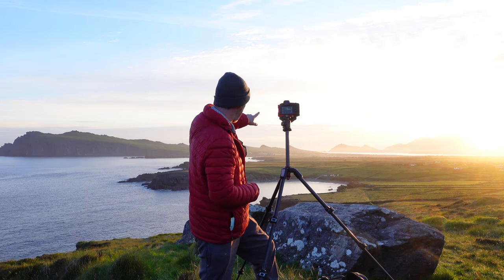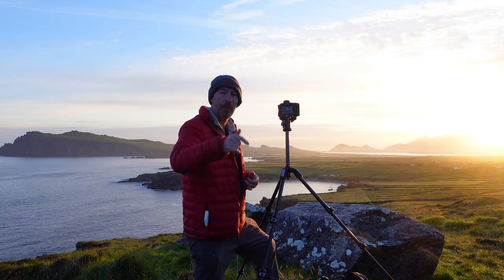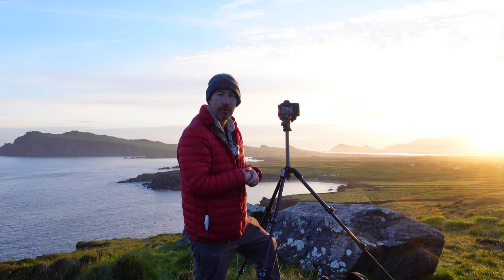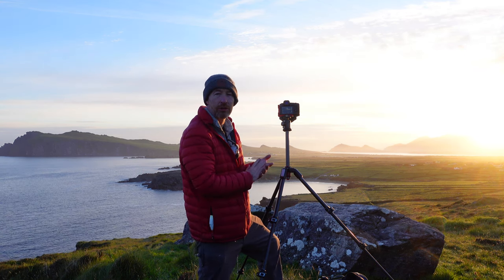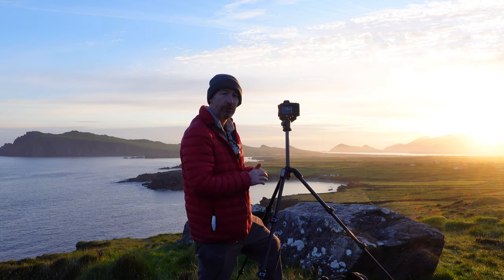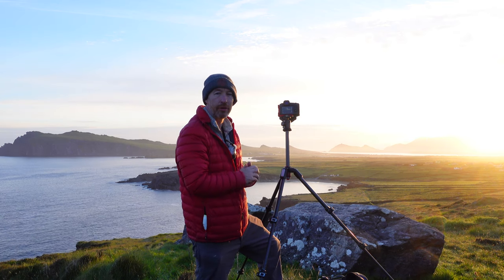I'm going to see what happens here in relation to these compositions, and then I'm going to pop up behind you and shoot back out towards the other islands that are there. I'm looking forward to seeing what An Tiaracht will look like in the morning sunlight. So we'll crack on, finish this one off, and then we'll go up over the ridge and see what reveals on the other side.